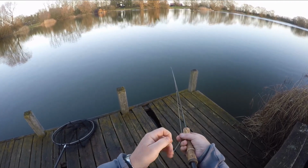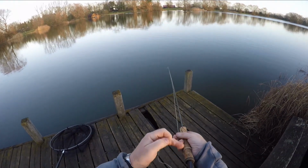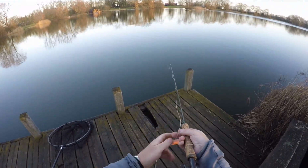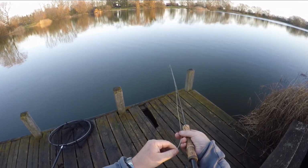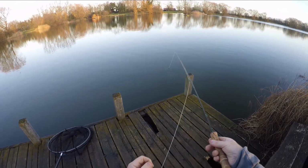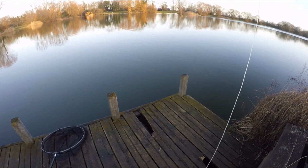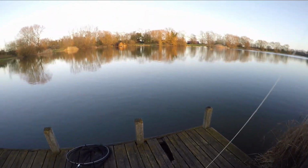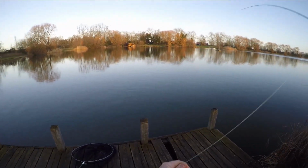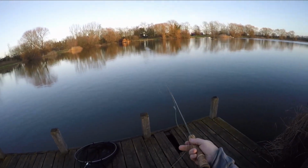They soon work out that they can't eat it. A couple of quick pulls, and then back to your figure eight. Not the time. Right, third time lucky. Let's see if we can get him now. Right, the sun's all but gone now. Whoosh, away it goes.